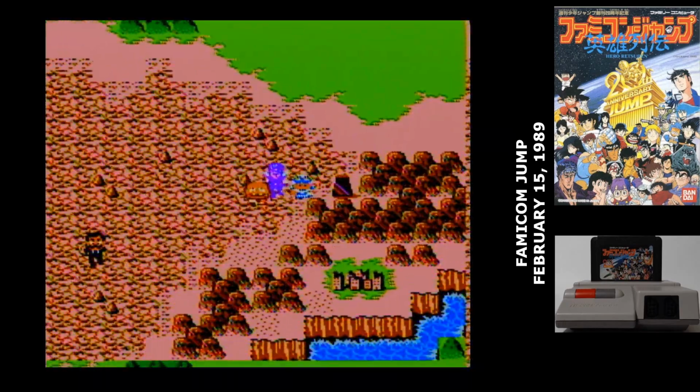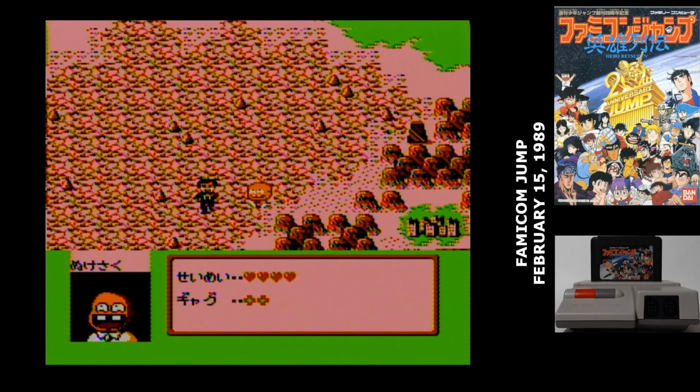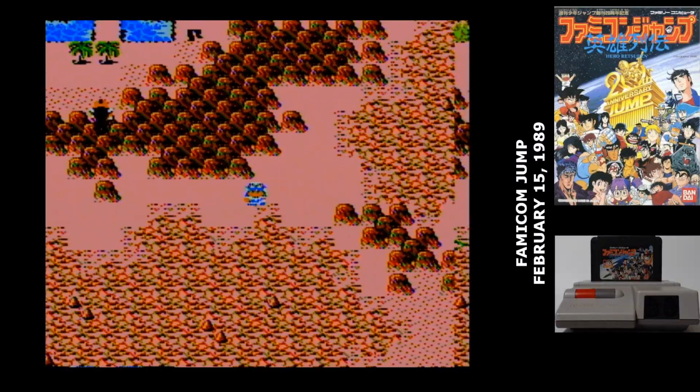And even just walking around the map is frustrating. A lot of the terrain slows you down, and when it slows you down, the game draws your sprite twice, which gives it this weird shimmering effect. That's not an artifact of the video capture you're seeing. Famicom Jump is a shoddily made game in every respect.